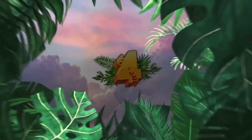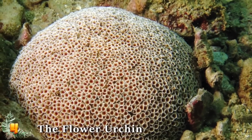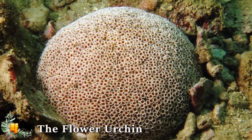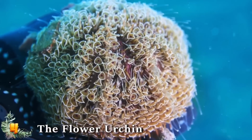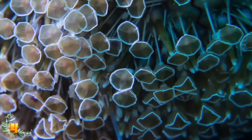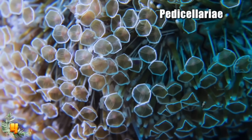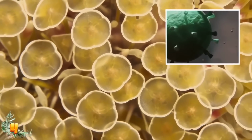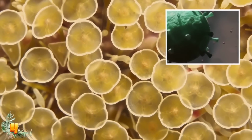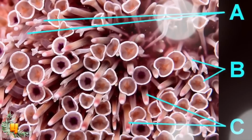Number 4. The flower urchin. The flower urchin doesn't even look like a real animal, and yet it is one of the most dangerous creatures underwater. It is in fact the most venomous sea urchin in the world. This urchin is covered in thousands of tiny triangular and circular structures known as pedicellariae. These seemingly harmless structures are actually venomous claws. When the pedicellariae is circular, it's actually an opened claw with a spike like a hypodermic needle in the middle.